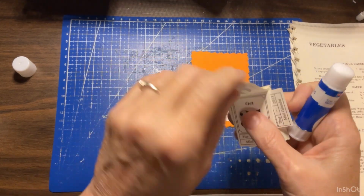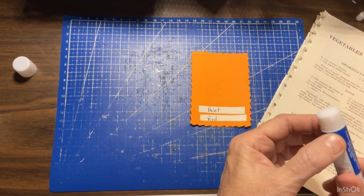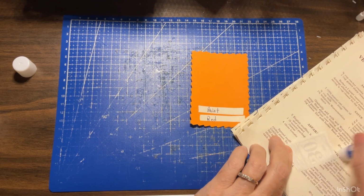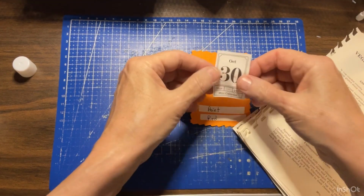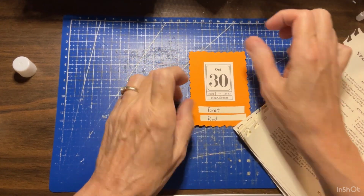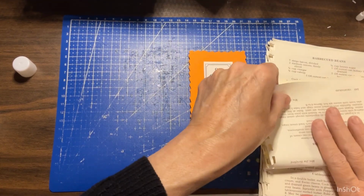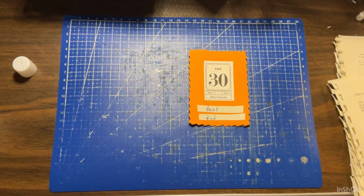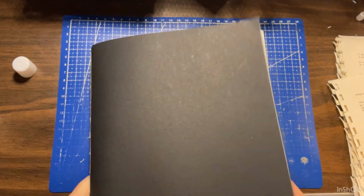Okay. Number 30, the 30th. We don't get any trick-or-treaters here. None at all. Because we're in a senior community. First couple of years we were here, we did. But I guess those people moved out.